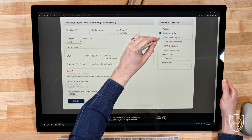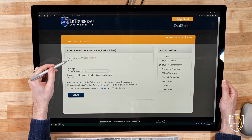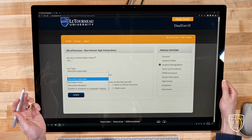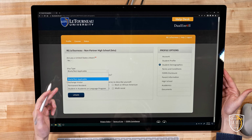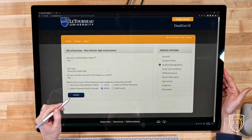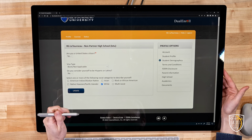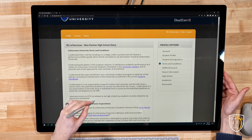The next page is the student demographics page. Select whether you are a U.S. citizen, and in the next visa question, if you are a citizen, choose blank, not applicable, and if you're not a citizen, then choose the visa status that applies to you. Finally, fill out the last 2 demographic questions at the bottom of the page and press the Update button. Moving right along, the next page is Terms and Conditions.